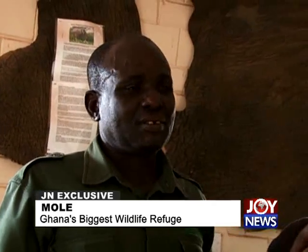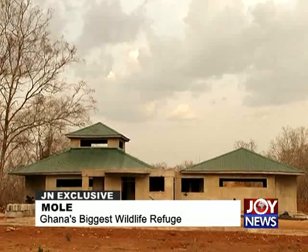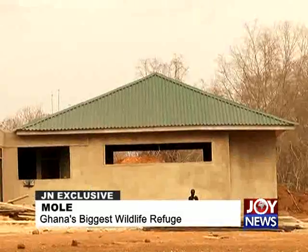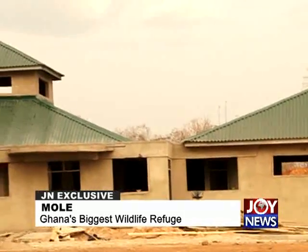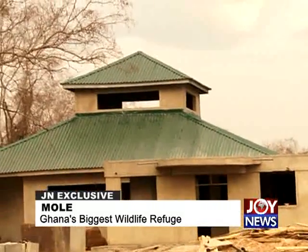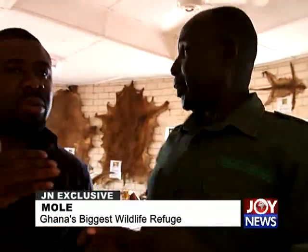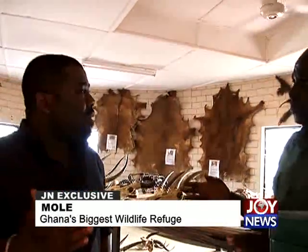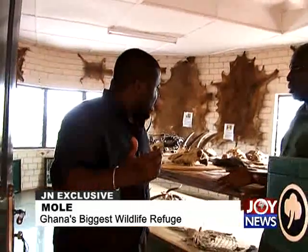But then I realize there's construction work going on outside. Obviously, you may need more space to accommodate more of the skeletons and the remains that you have here. How soon is that going to be completed? What's the idea anyway? You've outgrown the space? Yeah, we have a lot of things to show to people, and the place is too small.